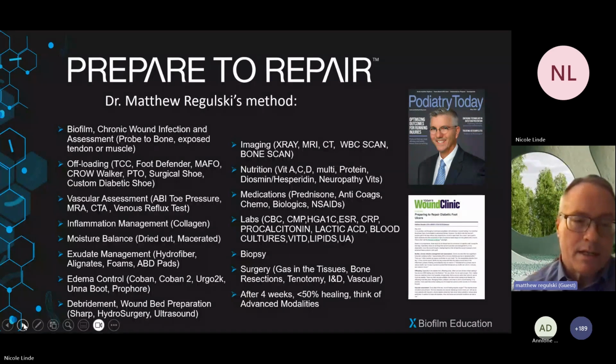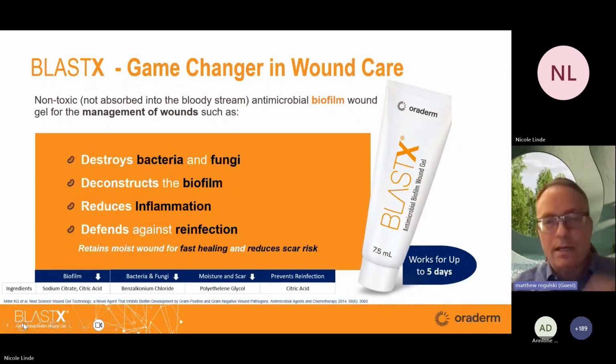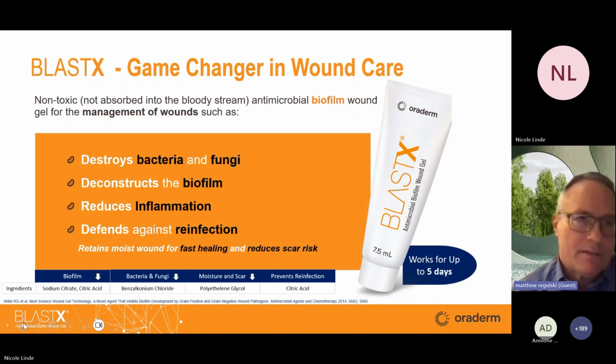But I think it's great to know that when you're talking about a chronic wound and you have chronic infection and biofilm mass, then we're going to have something that is in there to destroy this bacteria, deconstruct the EPS, defend it, protect it from that EPS coming back 4 or 5 days, all in a non-toxic formulation that is conducive to proper wound healing cascade.